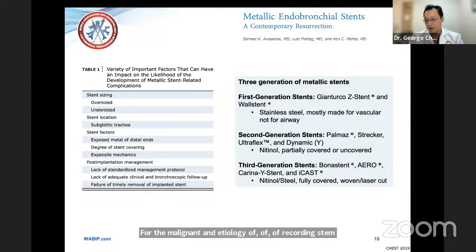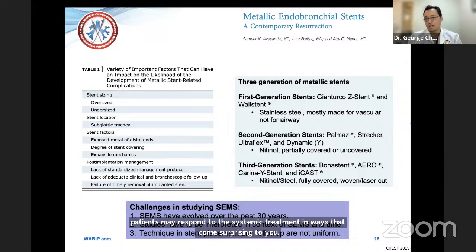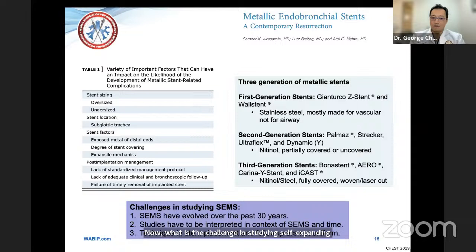Now, what are the challenges in studying self-expanding metallic stents, or SEMS? Well, the self-expanding metallic stent has evolved over the past 30 years, as you have already seen, from first generation to second generation to third generation. So all the studies being published are timely at the time of publication, but you also need to interpret the publication with respect to the time it was published.